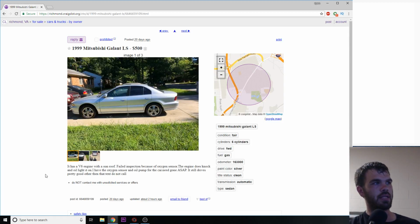So it says it has a V6, sunroof, failed inspection because of an oxygen sensor, same thing as an O2 sensor. The engine does knock and oil light is on. I have the oxygen sensor and oil pump for the car, need gone. Still drives pretty good other than that.